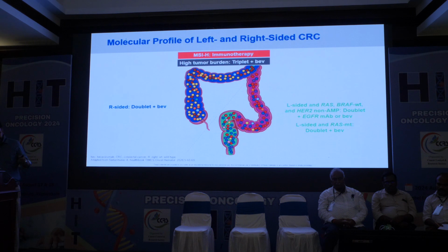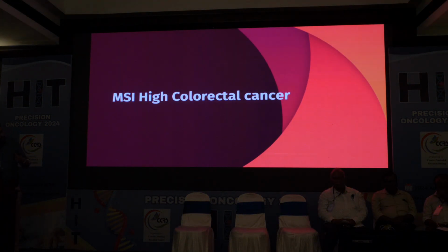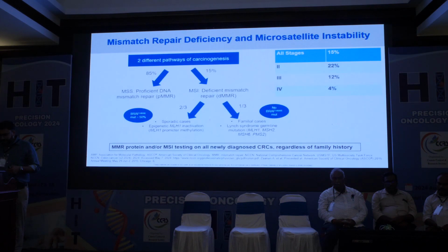The left versus right debate in colon cancer is still active. We know that MSI high is going to be quite common in right-sided tumors, but there are certain left-sided and rectal cancers that do have this. For now, we use chemo plus Bev most probably in right-sided tumors, and in left, if you are RAS wild type, you have the doublet plus EGFR, or if it's RAS mutant, you use the doublet plus Bev. With that, we'll jump into the main role of immunotherapy, that is in MSI high colorectal cancer.